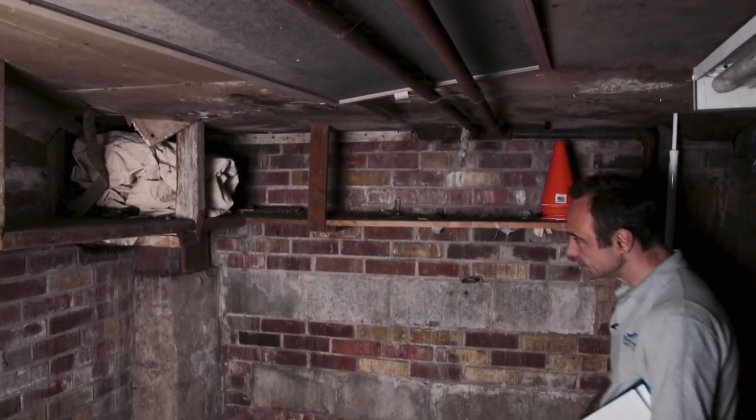No. This is going to be turned into storage space. Yep. There's going to be a walkout. Yep. That's going to lead into the basement for the basement apartment.